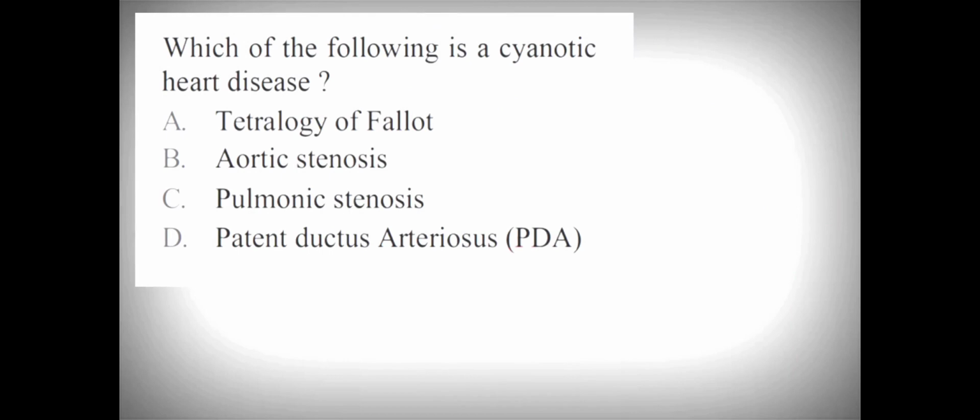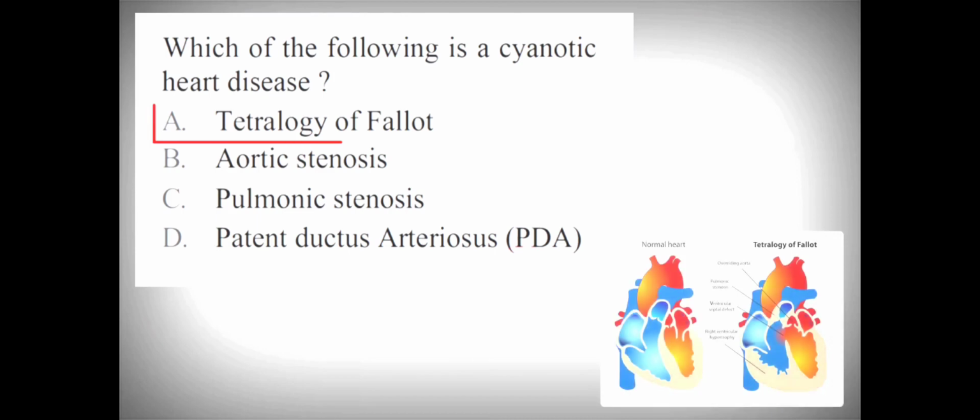Which of the following is a cyanotic heart disease? A. Tetralogy of Fallot, B. Aortic stenosis, C. Pulmonic stenosis, D. Patent ductus arteriosus, PDA. And the correct answer is A. Tetralogy of Fallot.